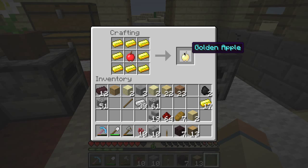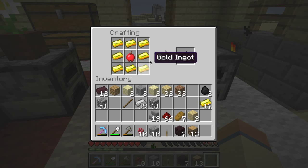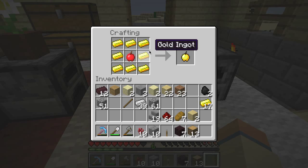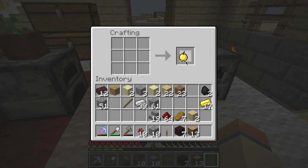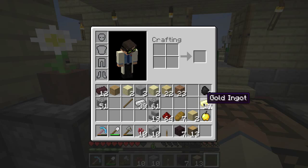It must be. So we have to have a magical golden one. Golden nuggets, no, golden nuggets didn't work. I think it's gold blocks all the way around. Do you think that's what it does? Well, let's try this anyway. We'll try that, and we'll have that ready. And we'll also make some gold blocks.